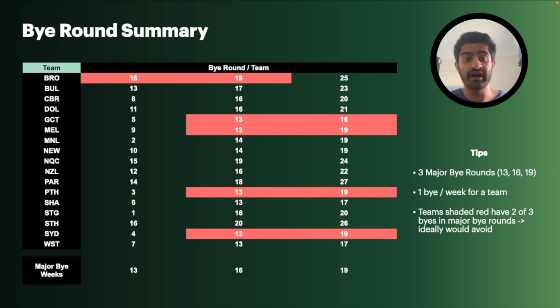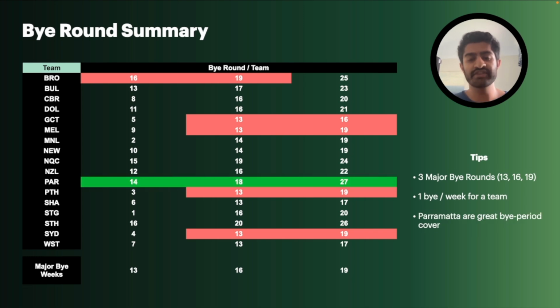One team I did want to highlight, though, is Parramatta. So the good thing about Parramatta is that none of their 3 buys actually occur in any of the major bye weeks, which are in round 13, 16, and 19. Parramatta's buys are in 14, 18, and 27. So they're going to be really good cover during those main bye weeks.